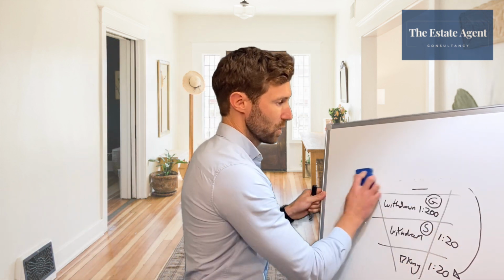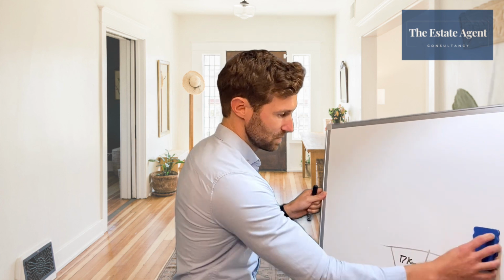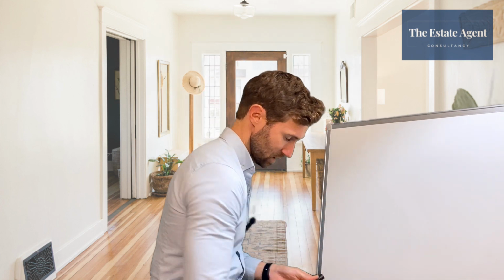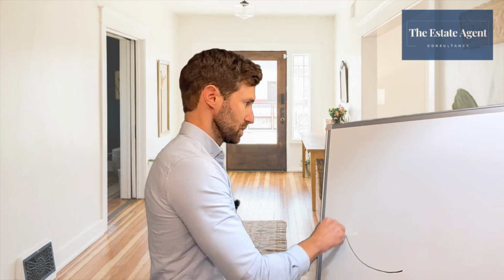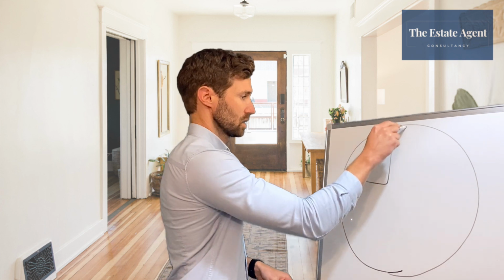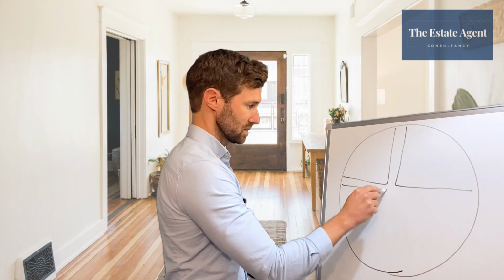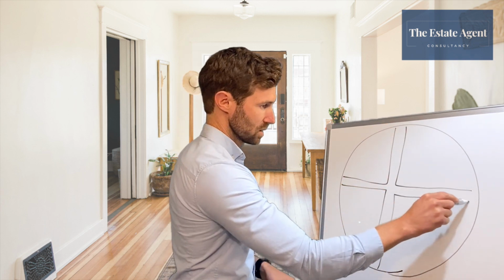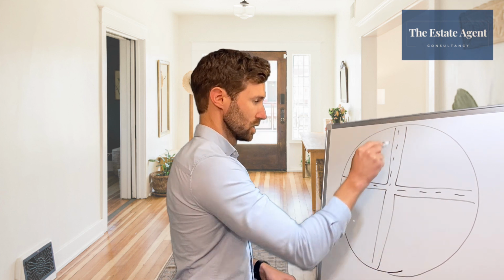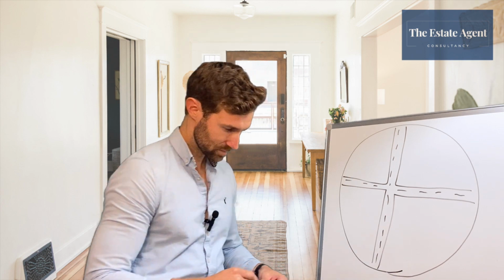So let's talk about how we can actively deploy these within the area we cover. So let me just draw a very basic map. There we go. This will all make sense in a second, I promise. There we go. So these are roads going down the middle. So it's a very basic view of some street maps.